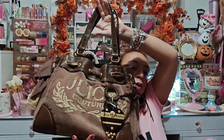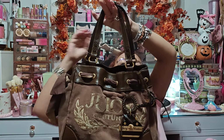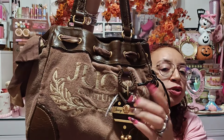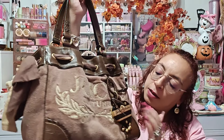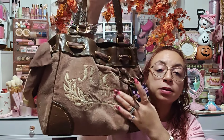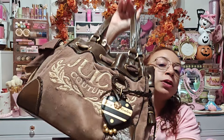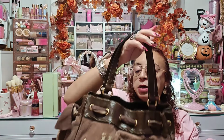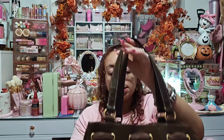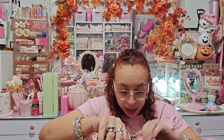Alright, thought I was done. So, this one is an actual OG Juicy bag. Is this the Daydreamer? I don't even know. But it has this super heavy, chunky thing on there. I don't even know what it's called, honestly. But this is what she looks like. Juicy Couture. It's in the chocolate color. The back has the J logo on the bottom. And this is the terry cloth material. And I just have it stuffed.